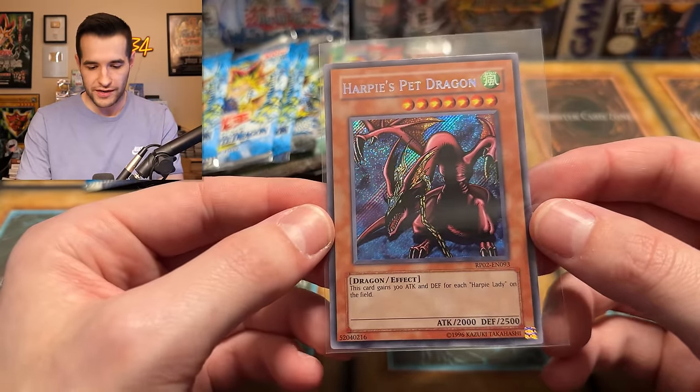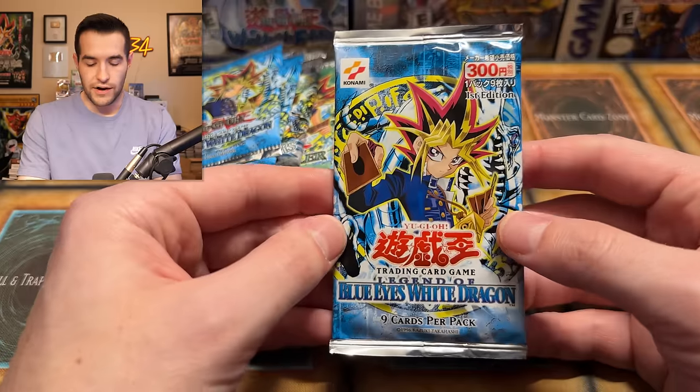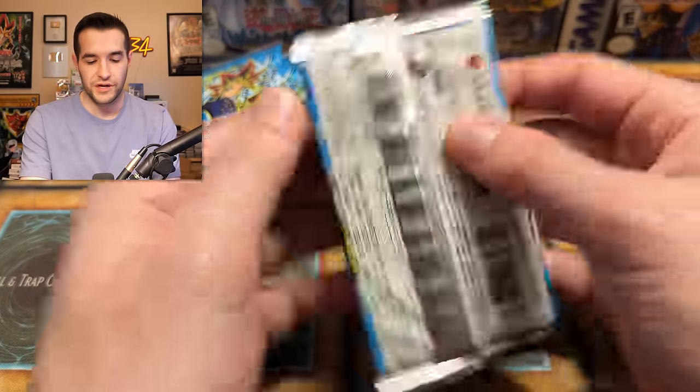Secret Rare Retro Pack 2, Harpy's Pet Dragon. Oh, yes, we did it. Secret Rare has been pulled from Retro Pack 2. All right, it is time for our final Legend of Blue Eyes White Dragon Asian English.